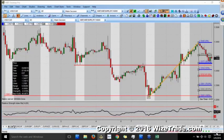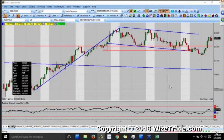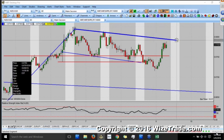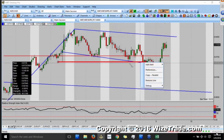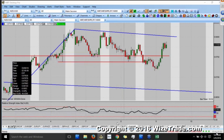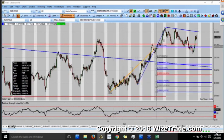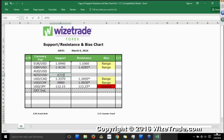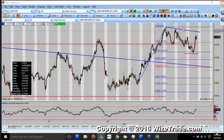We're in a range. Let's go over to the Kiwi. The RBNZ does meet today. Here at 68 cents is the 38% retracement. Okay, that is support today. If this breaks today following the RBNZ, you know at that point in time the Kiwi is going to get smashed across the board. So the overnight lows are extremely important, 67.15. Extremely important for the Kiwi. Resistance is 68 cents and 68.20.